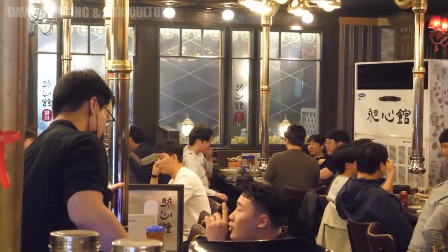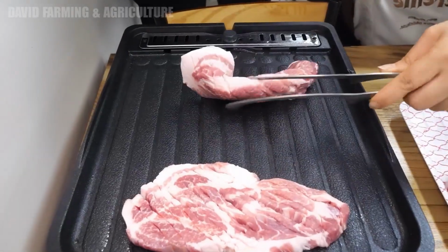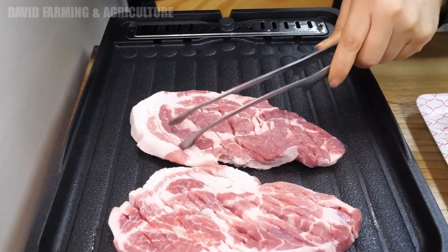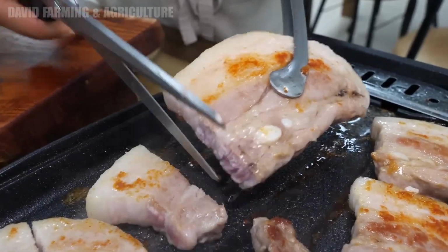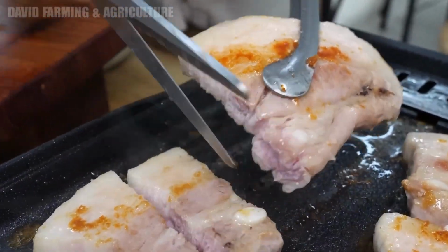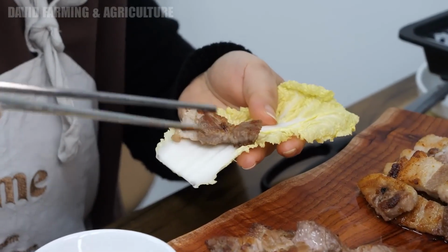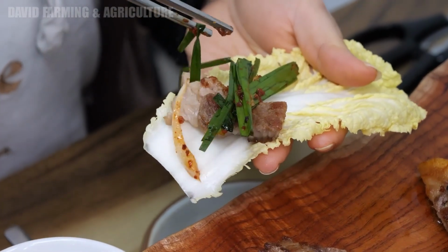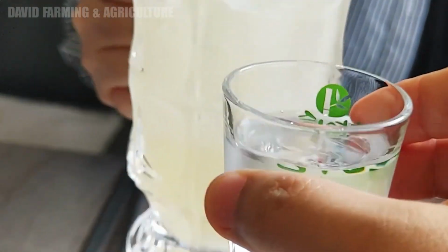Just picture this: golden, sizzling pork belly on a grill, served with kimchi, fresh greens, garlic, Korean soybean paste, and a chilled glass of soju. That's the iconic samgyeopsal, loved by Koreans everywhere, anytime. Its overwhelming popularity has driven the pork processing industry forward, creating a lightning-fast, high-tech, and incredibly safe supply chain like never before.